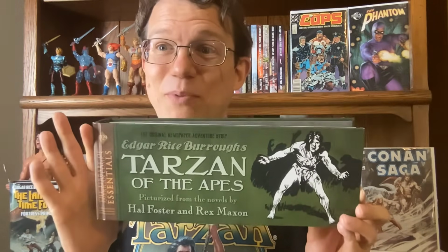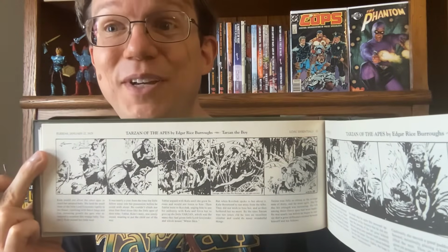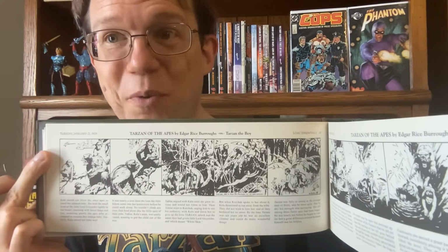But my friends, we live in modern times, and printing is cheap and it's easy, and everybody can print a comic book, so everybody does print a comic book, and that includes reprinting old material. And so there are tons of comic strips now available in different collections. Those original Tarzan comic strips I showed you by Hal Foster, they're printed in this bad boy by the Library of American Comics Essentials. And they are reprinted in an infinitely readable and enjoyable full-sized format.